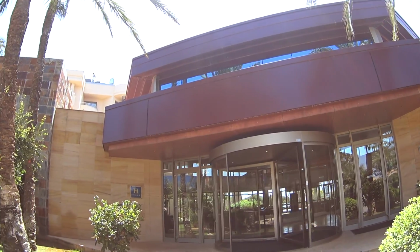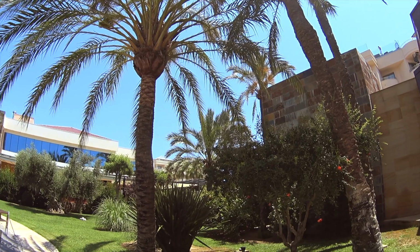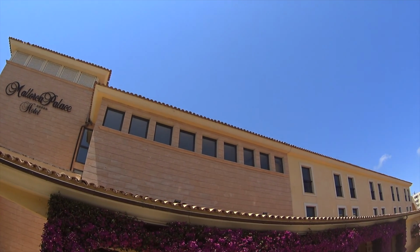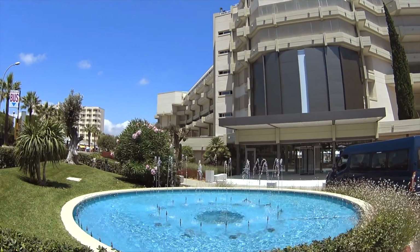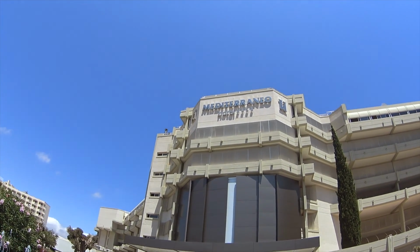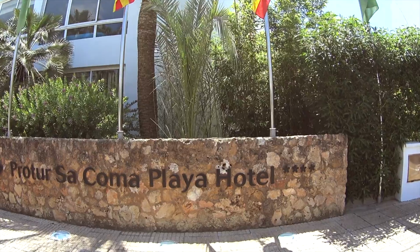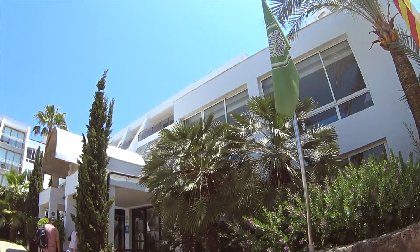So what hotels should you book in Sa Coma? Well, this really depends a little bit on what you're looking for. All the hotels you're seeing now on your screen are great value for money. I don't mean cheap, I mean great value for money. So you really get what you paid for. Some of these are budget hotels, some of them are adults only hotels, and some of them are five-star hotels. So it really depends a lot on what you're looking for, but all of these offer great value for money, so you get what you paid for.